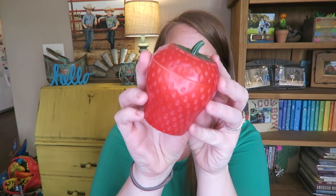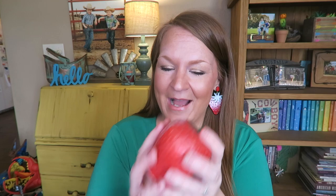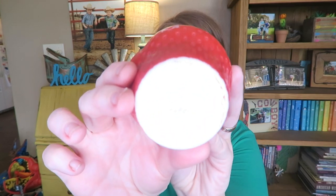Y'all, look what I found. I got this in February and I knew I had to pick it up, and I saved it just for this challenge. It is a little strawberry canister, y'all. Oh my goodness. Full disclosure, I found one of these last year for the Goodwill Challenge too, but it's different. This one is more matte, and it's a little bit smaller, and it was cheaper. $2. Can we see that? Oh my goodness. Total score.